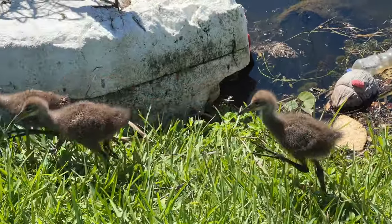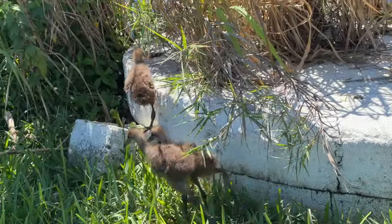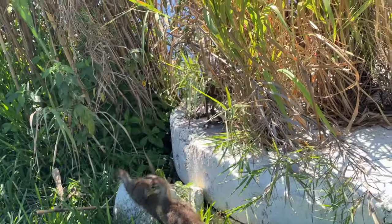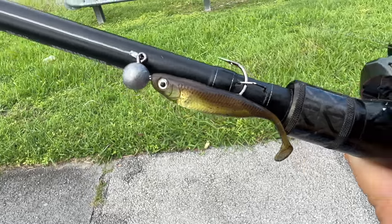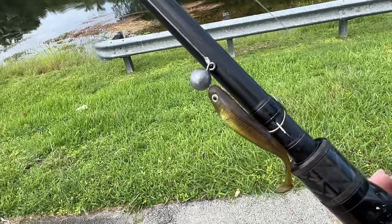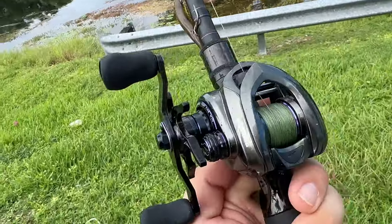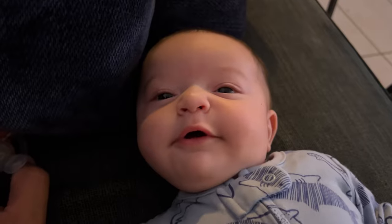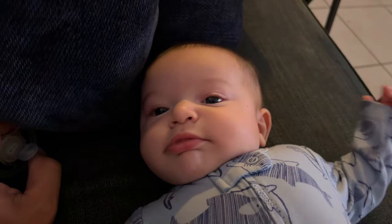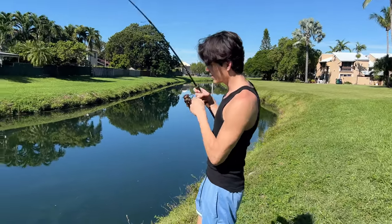Hey guys, what kind of fish are here? Can you show me where to cast? Over here? Thank you. This is my setup today. Cast King MG12, small little swim bait, Savage Gear fishing rod, and we're gonna catch some fish. As many of you guys know, I've got a 3-month-old baby at home, but today I'm not fishing with him. Today I'm fishing with my other son, who's almost 21.